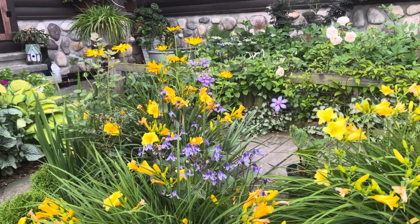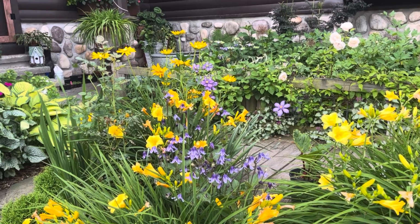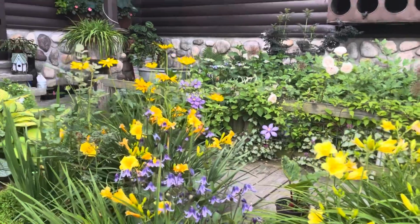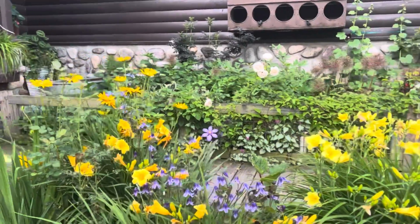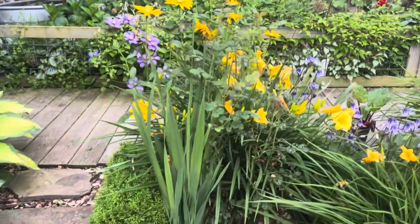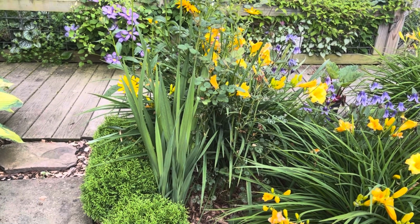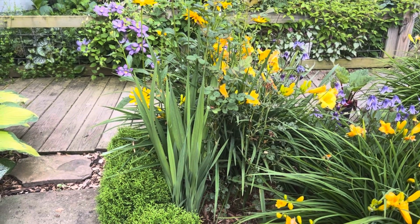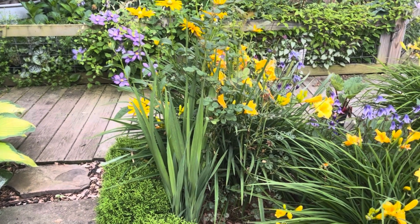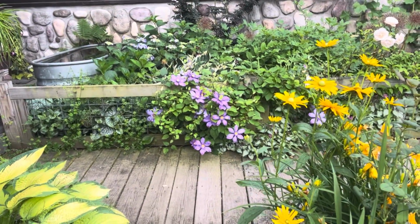This is the 2nd or 3rd year maybe. So every year they've just gotten bigger and more blooms. I have some gladiolus coming up that come back for me every year. Even though I'm zone 4B, I do not have to dig up the corms. So happy about that. As you can see, the clematis are rocking it.